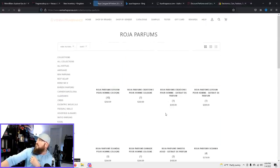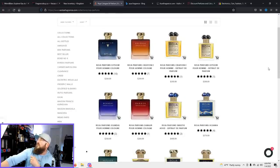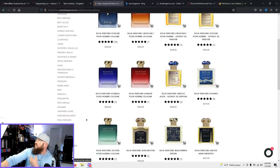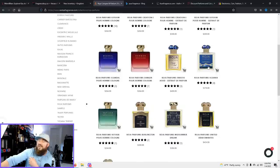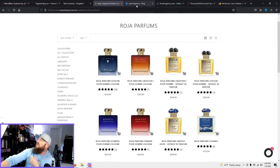Let's go Raja Parfums. So the Parfum Cologne line, $265. That is marked down greatly from the retail, $295 on those bottles. Then he has the Parfum Pour Homme's, which retail on those is $500, so they're $100 off of retail. Sweetie Oud, Oceania, my favorite freshie from the house. Burlington 1819, an incredibly complex fresh fragrance, and so on and so forth.